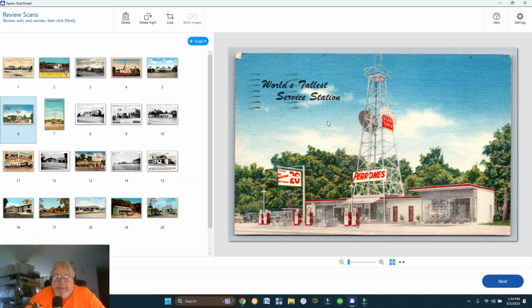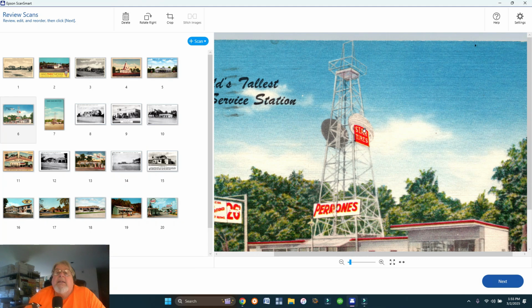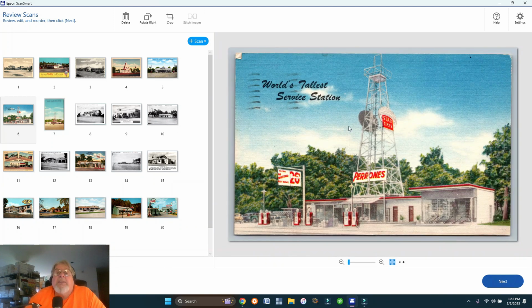Next up, an interesting one. This is the world's tallest service station. This is Perron's service station, and it is located in Hearne, Texas. You can see the huge tower there, and up here is a sign for Star Tires, and it also says Perron's there. Over here to the left we have gas pumps. Look at that, gas was 26.9 cents. And this postcard looks like it was posted in 1959. That was the price of gas then. So interesting. Tallest service station. Not really sure what this tower has to do with the service station, but they made that claim, so I guess it's up to you to dispute it.